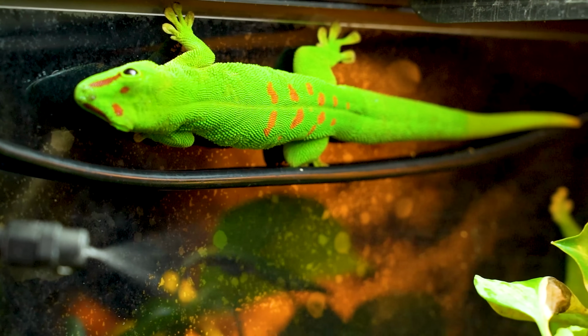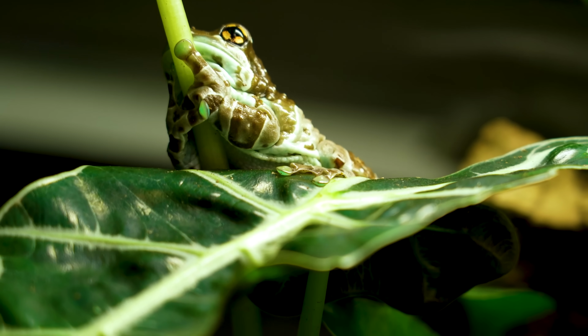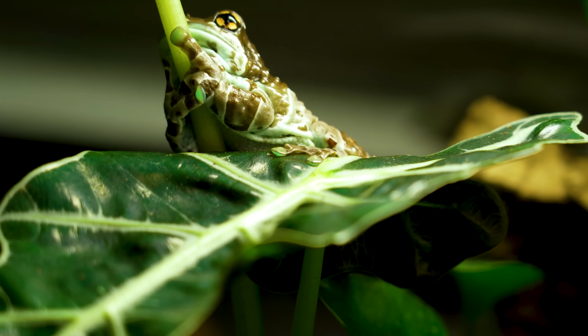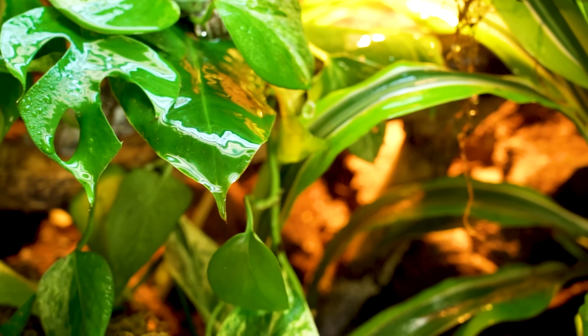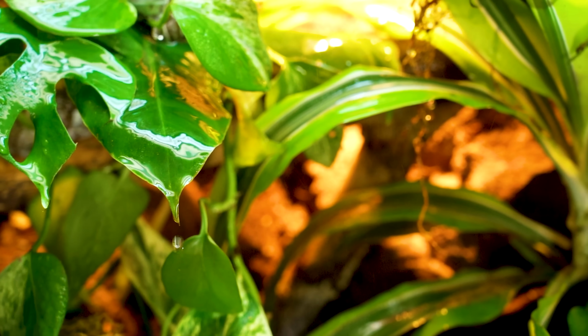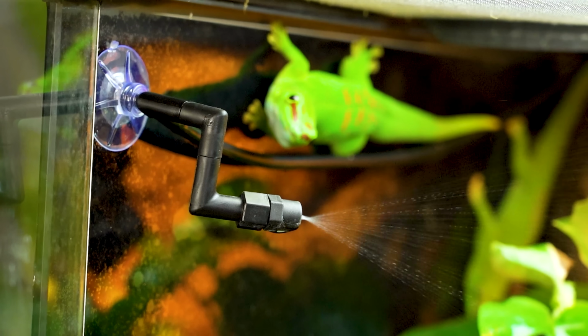Now, normally I have a co-host, but the animals in here would run away from me or not be handleable. So let's go over what's in this enclosure, why I think it's okay to keep several species in the enclosure, and the right way to do it. So before the nitty gritty, this is a 36 by 24 by 18 inches deep enclosure. And inside of here, we've got 4 Amazon milk frogs and we've got 2 giant day geckos.